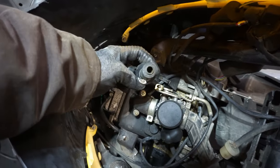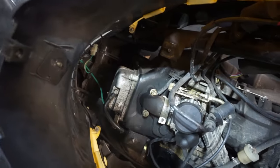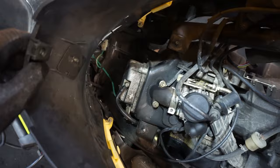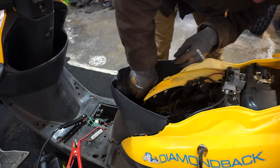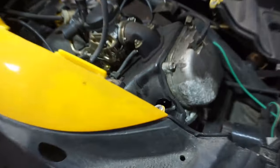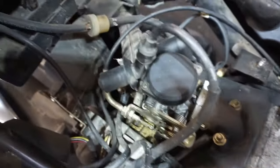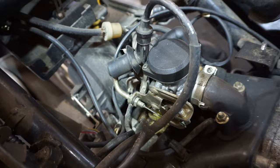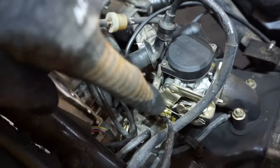Oh man. On there. Alright, I guess we could just take this whole thing off. Alright, so the spark plug is right in here. Let me just see if the carburetor is all good to go. Looks like it was leaking a little bit right in there if you look.